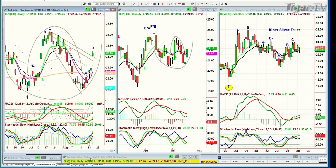The MACD and stochastic and 9 period moving average in the weekly chart need a lot of work, and you're going to have price that needs to do it. 22.50s will really improve it. I hope that helps you.